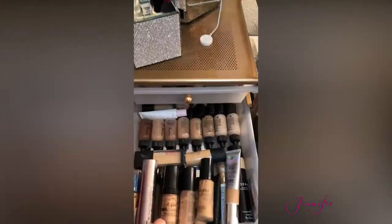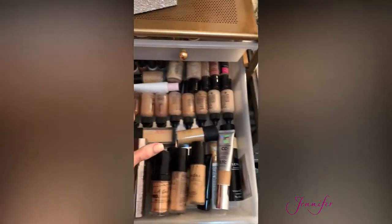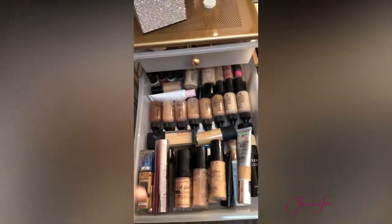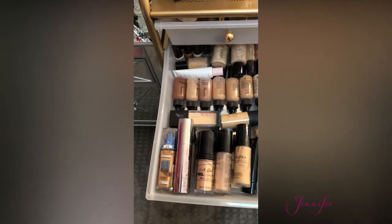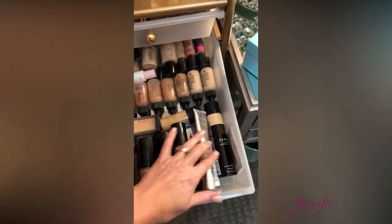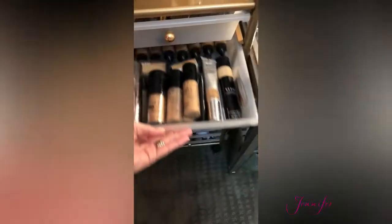These are all my foundations. These are Herrera airbrush. This is the Luminaire airbrush colors there. Then I have department store and drugstore ones. I have Sephora, MAC, Ulta, wherever, different ones. This is a spray airbrush in a can. So this is that drawer.